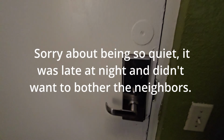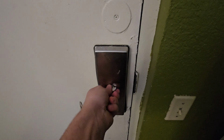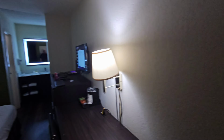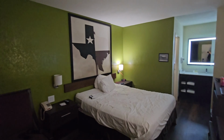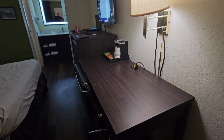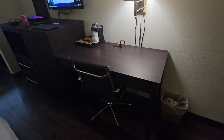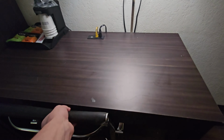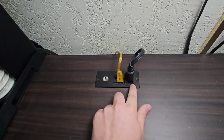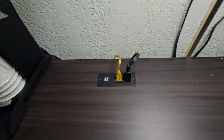You have your privacy latch, a chain. Looking around at the room, it's an okay sized room. You have a desk, average chair.